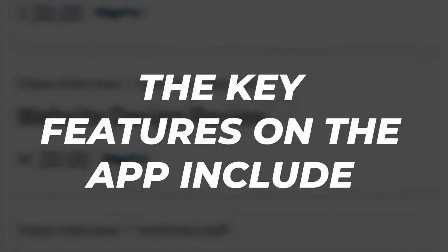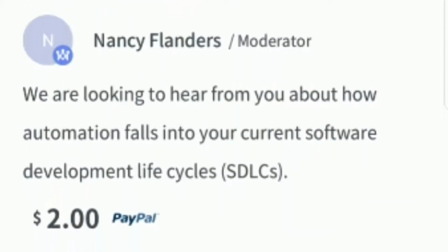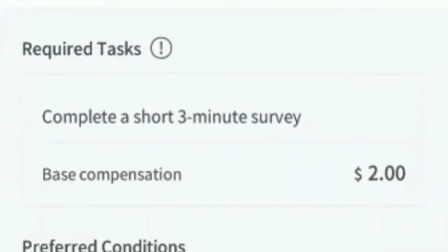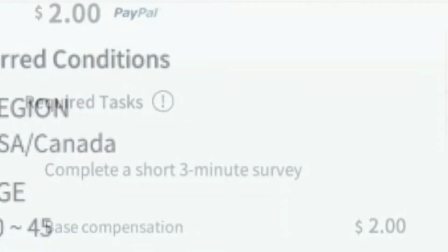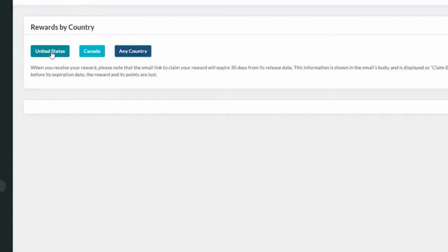The key features on the app include building your profile and helping businesses find you, applying for gigs, impressing companies, and winning follow-up jobs. Finally, you get paid every single week from home. You can also use your phone to work. All you need is a stable internet connection.